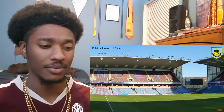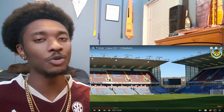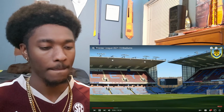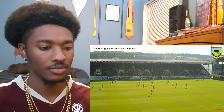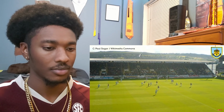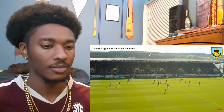One thing I really like about this is, look, that looks like a high school basketball... This looks like a high school baseball stadium, bro. The south stand being considerably smaller offers those sitting higher up in the other stands a pretty decent view of the surrounding hills and Burnley itself, which I believe they call the Venice of the North. These are some high school sized stadiums, especially in Texas.